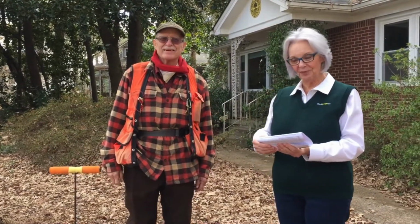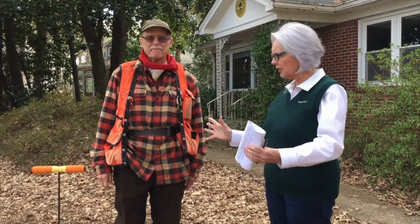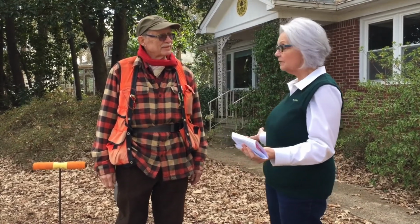I hadn't heard that term before. So tell me, what tools do you use to collect the knowledge and information about the living things, including trees and what lives in them?